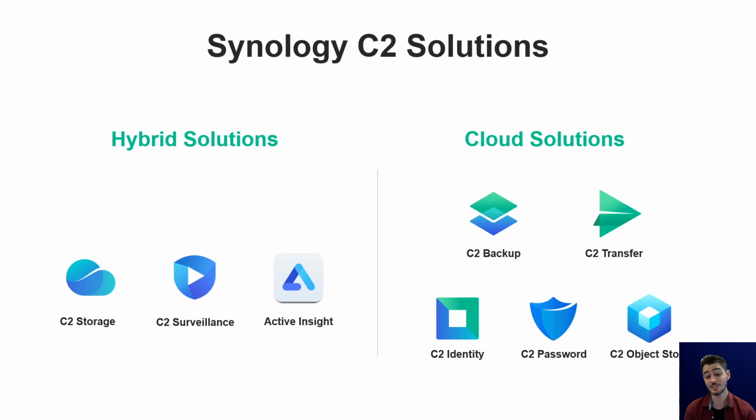C2 Backup provides secure and reliable backup and restoration for Windows and Mac devices, as well as Microsoft 365 services. C2 Transfer allows users to easily and securely send large files by validating the identity of the recipients. Then C2 Identity is our cloud-based identity and access management solution that helps organizations manage user access and authentication for a wide range of resources. And finally, C2 Object Storage offers scalable, cost-effective object storage with S3 compatible APIs and high data durability.